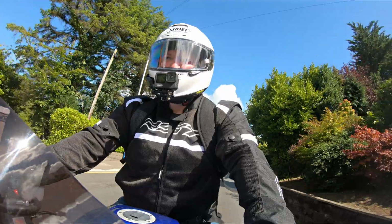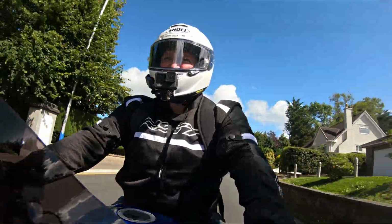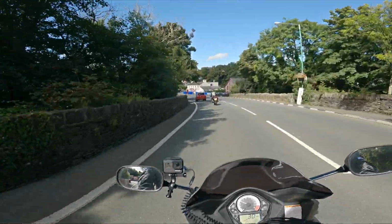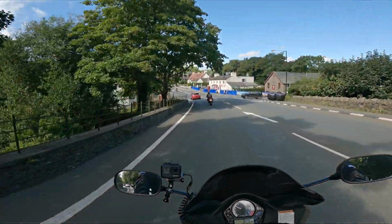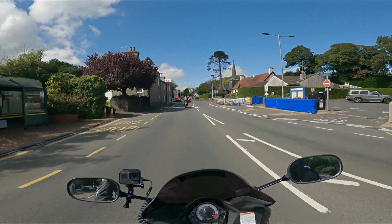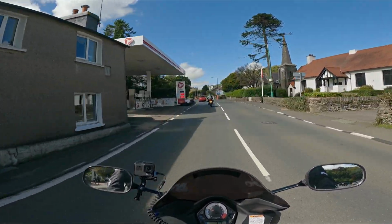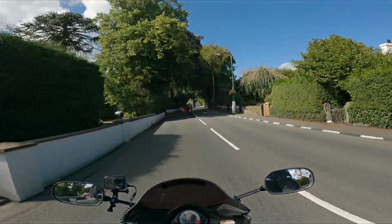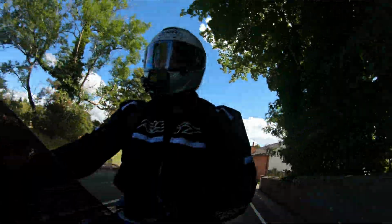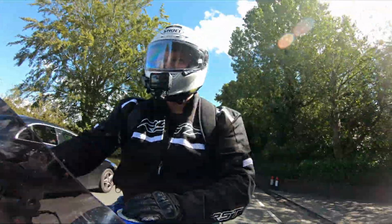Today is a beautiful day for you guys to have a look at the TT course. I wish I'd put a camera behind me. You can't really see it too well in the mirrors with the GoPro, but in front of me there's a massive line of bikes. Behind me there's a massive line of bikes. A lot of the bikes in front of me just now are all the classic style bikes. I'm not really sure what's behind me, but by the sounds of it, there's quite a few classics because they're loud.